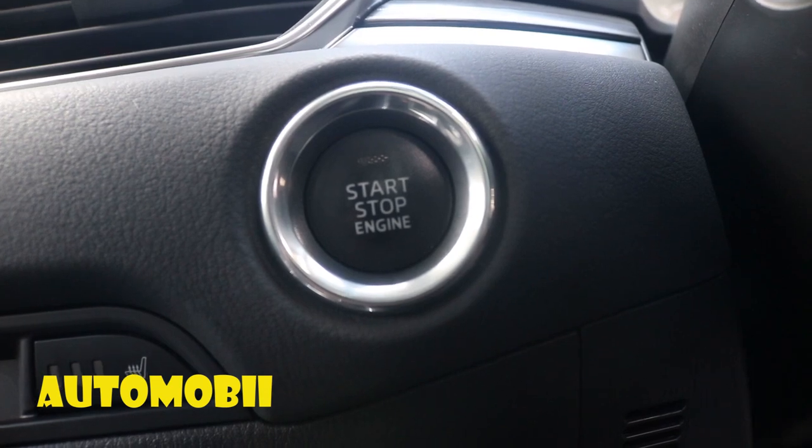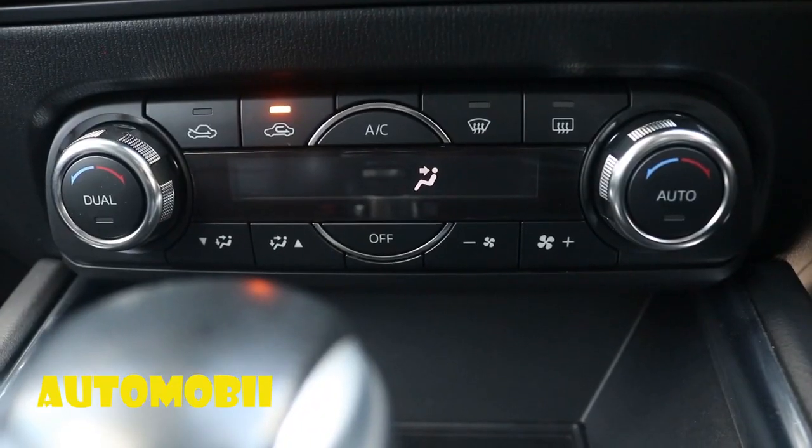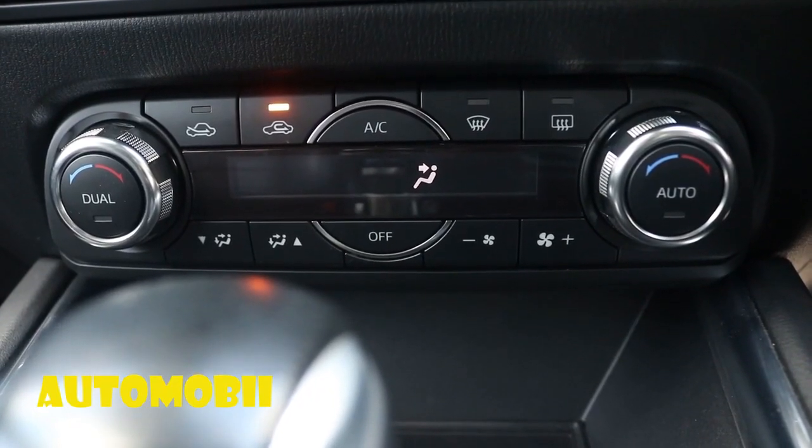Now, the compartment storages are similar to the first generation. We do have a center console, and when you open it, you have a 12-volt power outlet that can be used to charge your mobile phones, whether you are using iPhone or Android, it doesn't matter, it will still charge it. And of course it has USB port connectivity.